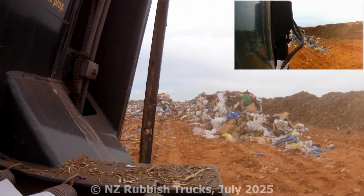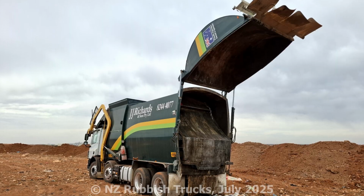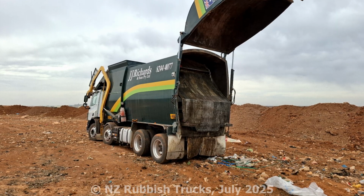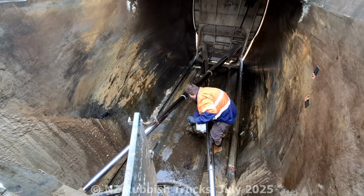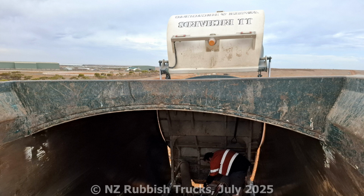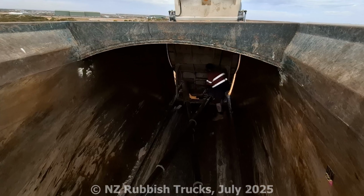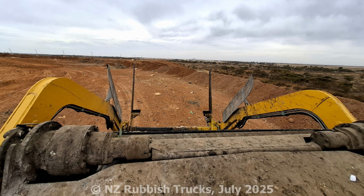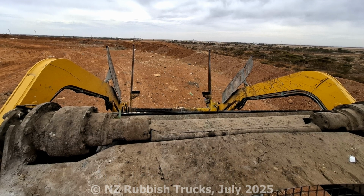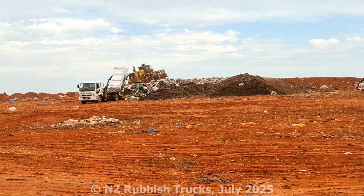With our truck unloaded, it is time to clean out the body before we head back home to the depot. Maintaining the truck is important to ensure it stays in top operational condition. This includes cleaning out waste that gets caught behind the packer blade. Material can build up and cause damage to the hydraulic rams or stop the blade from fully retracting. It is easier to do this task daily with a small amount of rubbish build-up than it would be with a large amount of old waste.